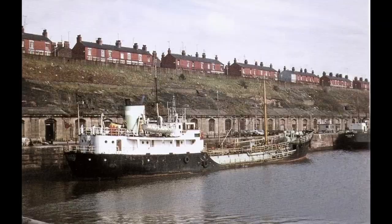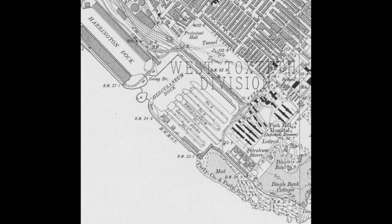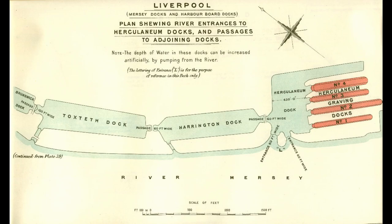Herculaneum Dock was part of the Port of Liverpool in Liverpool, England. It was at the south end of the Liverpool dock system on the River Mersey. To the north, it was connected to Harrington Dock. The dock was named after the Herculaneum Pottery Company that had previously occupied the site. From 1767, a tidal basin in the area that would become the dock was used for unloading copper for the smelting works. Between 1794 and 1841, it was the site of a pottery.